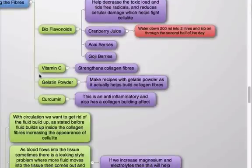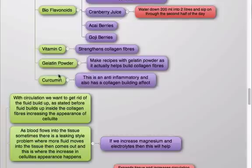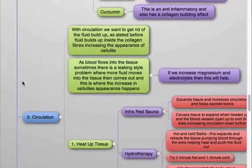Vitamin C, so if we start supplementing with vitamin C, it actually strengthens the collagen fibers. At the same time, gelatin powder. If we make recipes with gelatin powder, it will actually build new collagen fibers, and that's exactly what we want. Also curcumin, this is an anti-inflammatory and also has a collagen building effect. So we can take some spices and make some tasty meals.